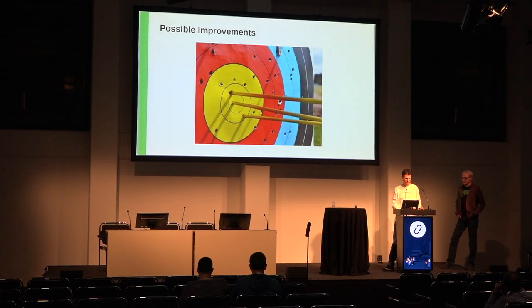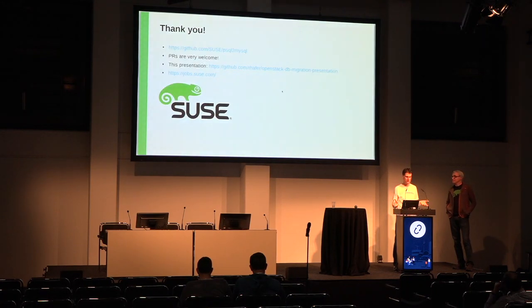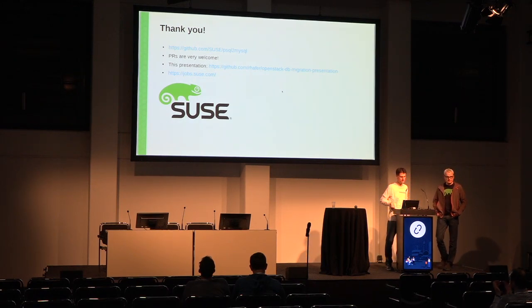So there are some possible improvements we could make. We could parallelize it using a thread pool or something. We didn't really look at that. We could have a better UI, because neither Ralf nor I are really UI designers. And we could have more testing, because the test suites aren't really finished. So from both of us, thank you. Are there any questions?